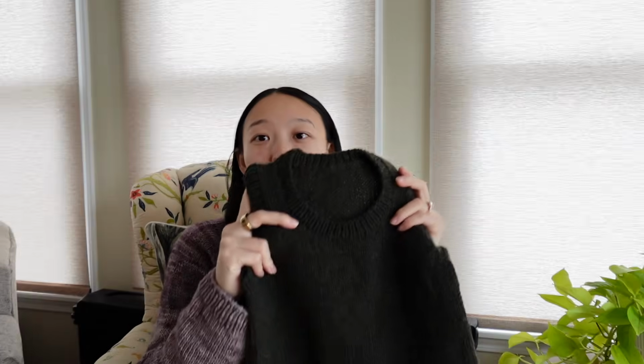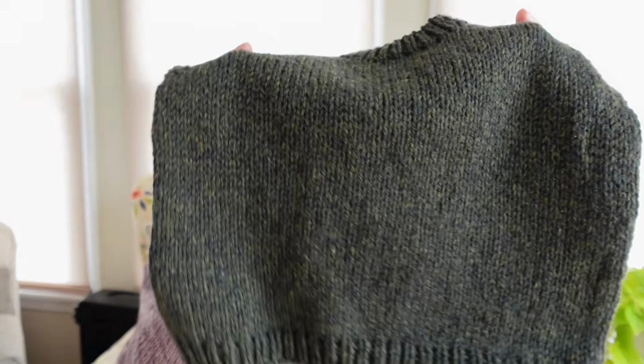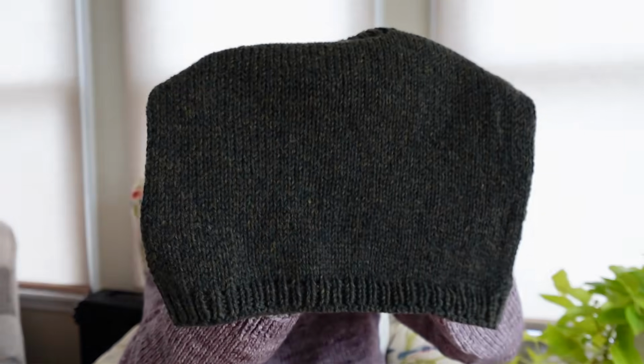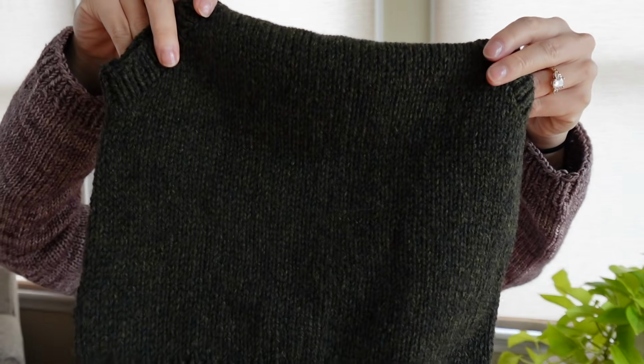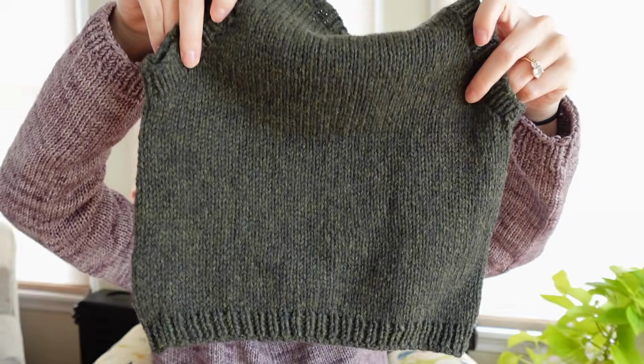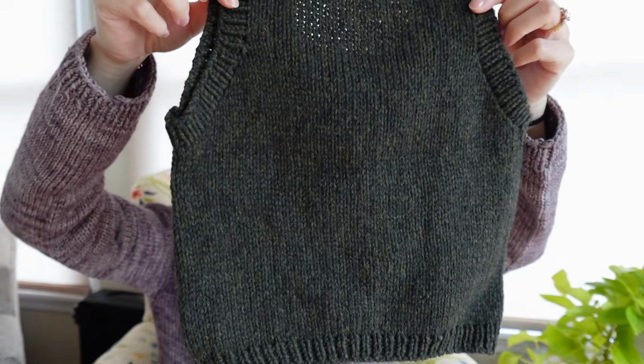Once you block this, wow, does it transform. I mean, just look at that. And I just think it looks so good. I think it hides a lot of your imperfections while knitting, to be frank, because the stitches really bloom. So it looks super uniform, even if you're a tidy knitter, you know. But I think if you were maybe less of a tidy knitter, this yarn is very forgiving.